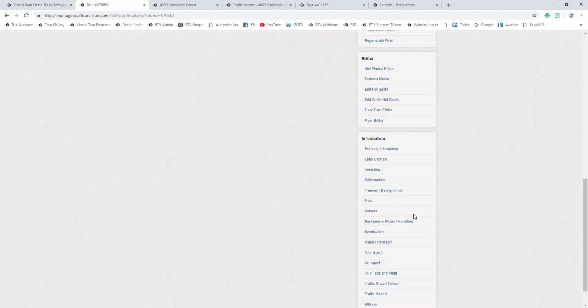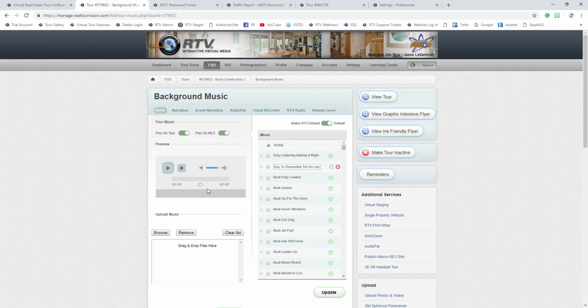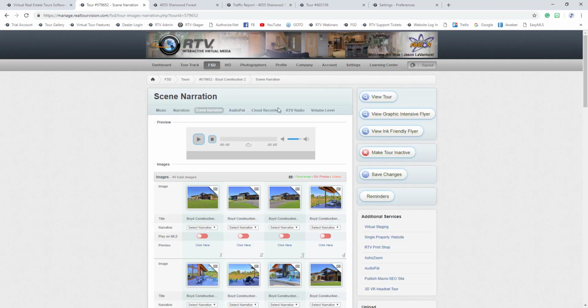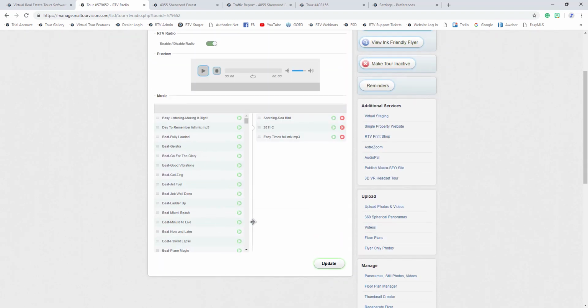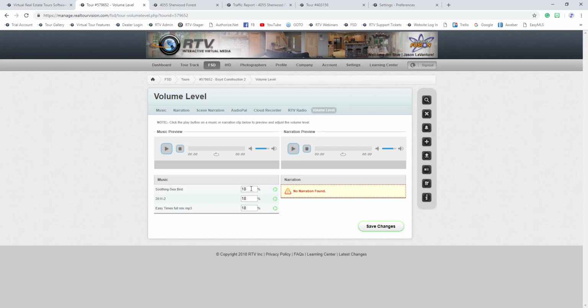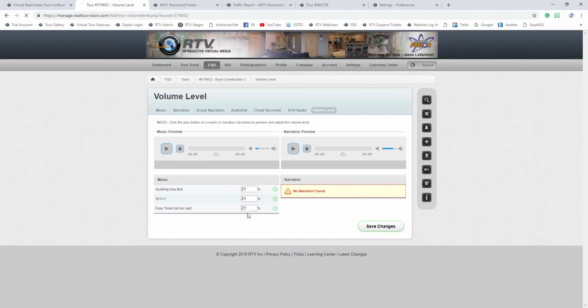Those components included your music chooser. So if you log in and go to music, you're going to find it's all done in HTML5 now, and a lot of neat updates. When you go to scene narration, you're going to see the HTML5 music player. RTV radio is now an HTML5 music player. Really cool. The volume level, for those of you that wanted an easy way to put volume 21 on everything or increase your volume, it's there now, real fast and easy.